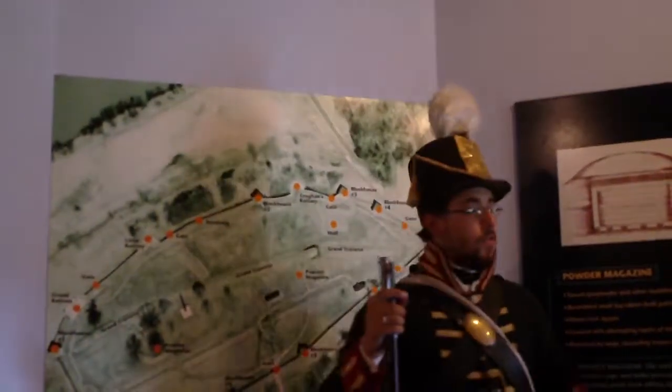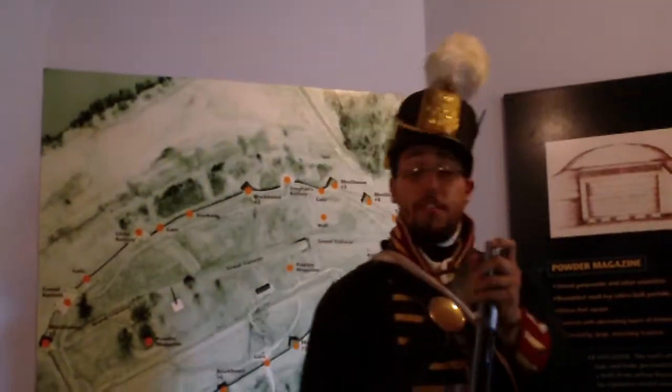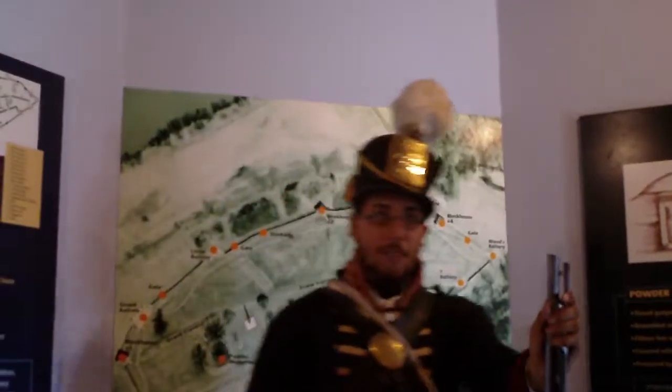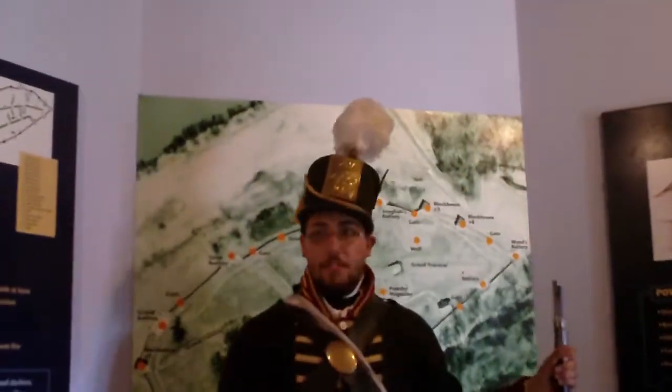Now, as I mentioned before, Fort Meigs is placed where it is because it's along the Maumee River Rapids. It's at the foot of the rapids, which is the shallowest point at which you can cross onto either side of the river. At this time, there are no bridges across the Maumee River, so the soldiers are dependent on the river rapids.